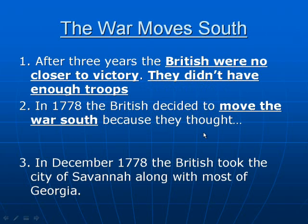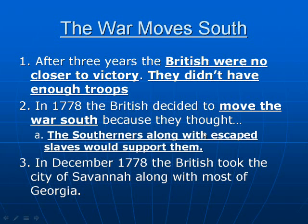And in 1778, the British decide to move the war to the south because they are hoping to get more support from the Southerners and escaped slaves. They're hoping that if they move the war to the south, they can get some civilian help from the colonists living in that area, because they think there will be more loyalists in the south. That's true, but they might have miscalculated the number of loyalists, and we'll get to that in just a little bit.